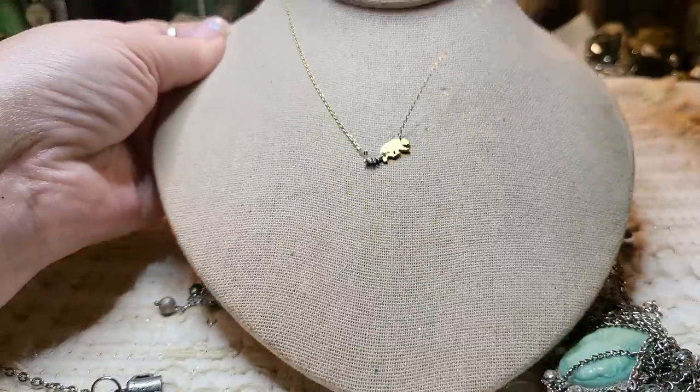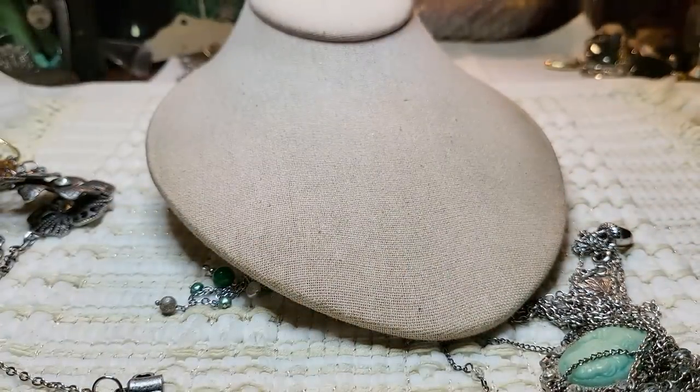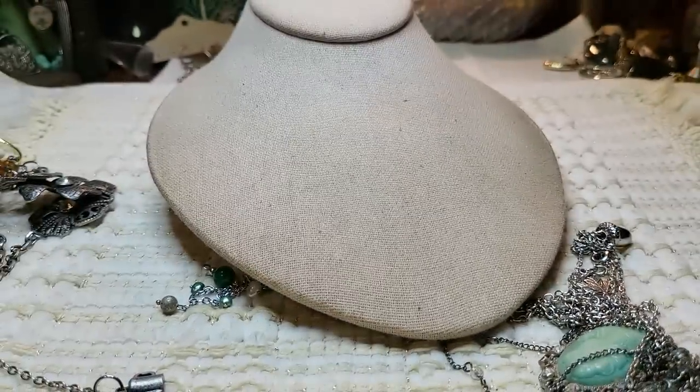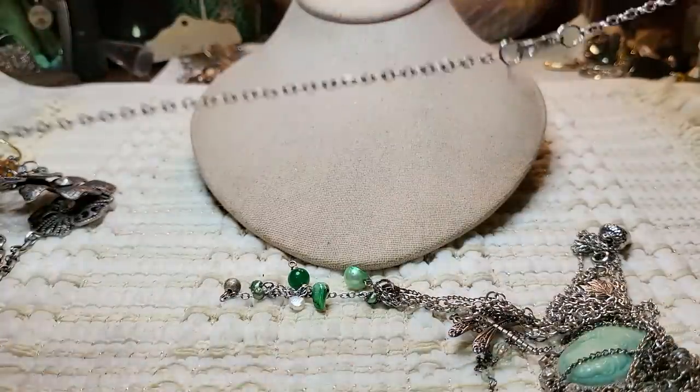Okay. That one's nice. That's probably about 20 inches. Let's see. No, 17. 17 inches. Oh, it looked longer. Okay. All right. Well, we're getting some things out of here. All right. We got another one.